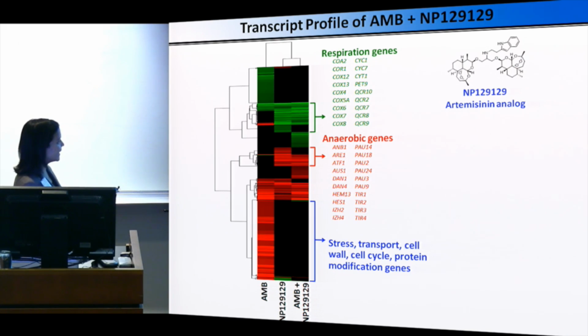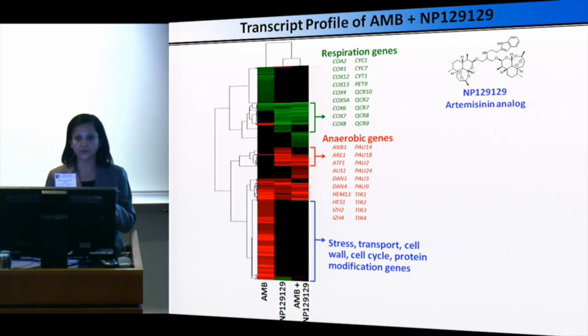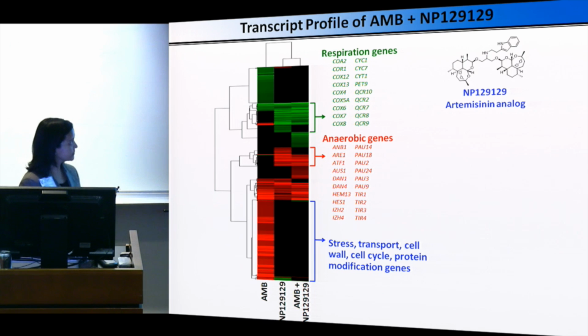What's interesting is that when you expose the cells to amphotericin B in the presence of our compound, these genes that were induced by amphotericin B alone are now not induced at all. They are not present at all. So what this means is that the adaptation response to membrane stress is being blocked by our compound.